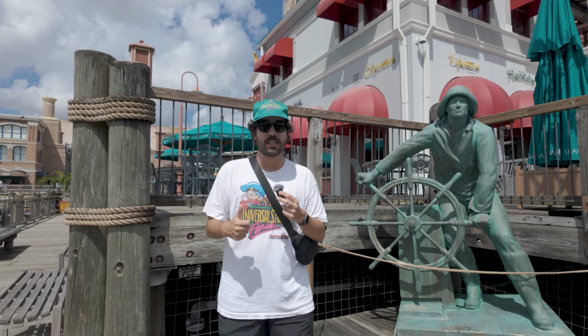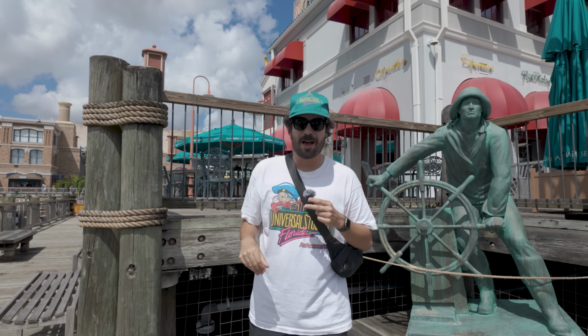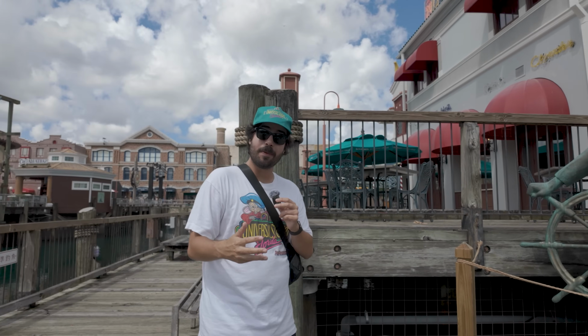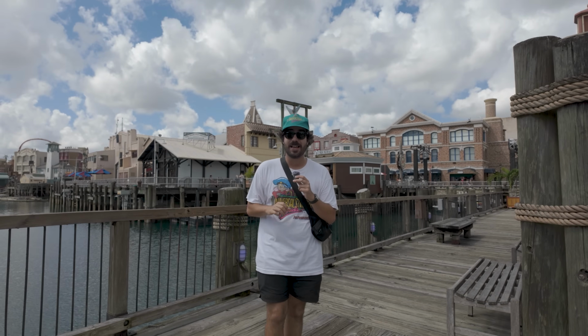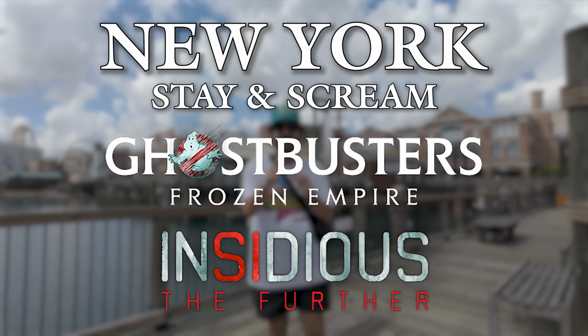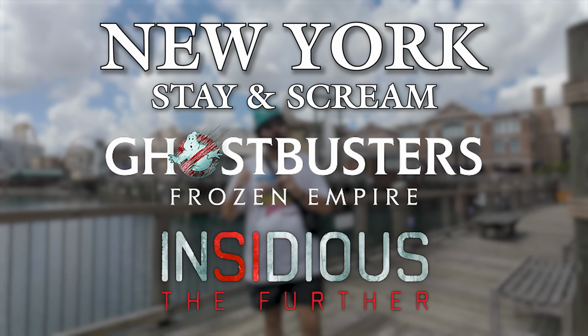And the benefit for these is that they give you first dibs into the haunted houses that are nearby. What are those haunted houses, you ask? Now, starting with arguably the most popular Stay and Scream area for Halloween Horror Nights, New York, right behind me. This is where you're gonna get early access into Ghostbusters and Insidious.